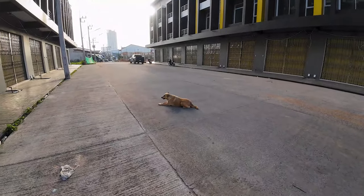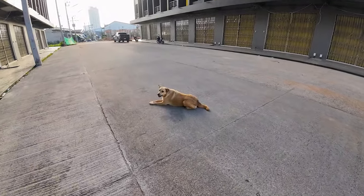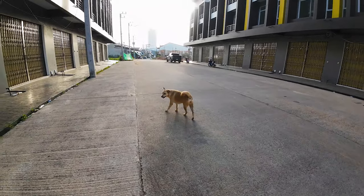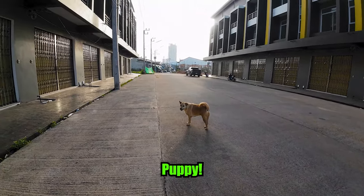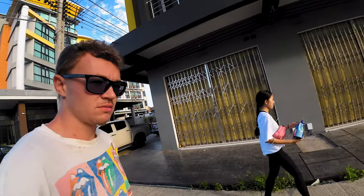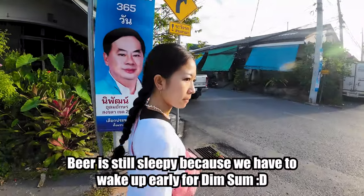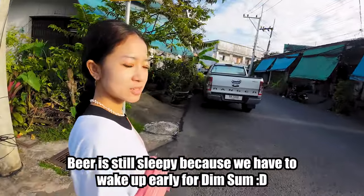So we're going to eat dim sum in the morning. But first of all, we feed the dog. Oh, don't run away, buddy. He's scared of me. He's scared. Now, baby, you have to put more food. Where are we going now? We're going to the dim sum.